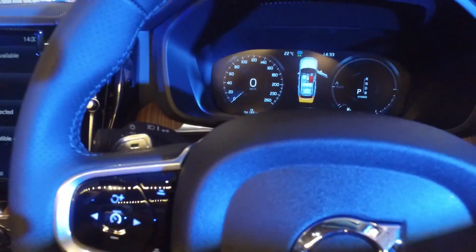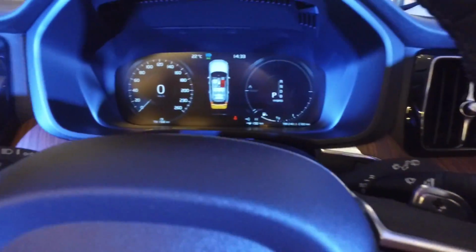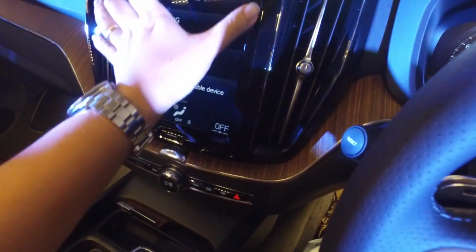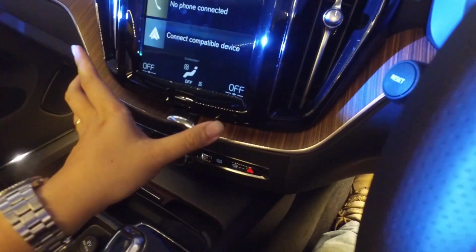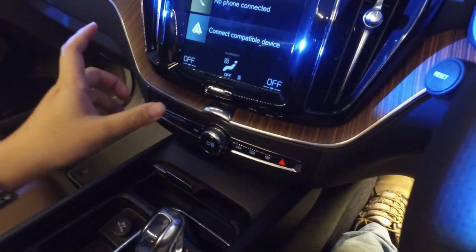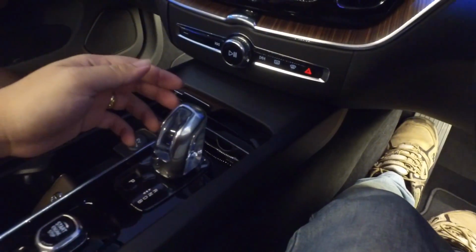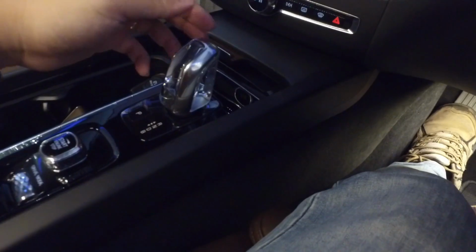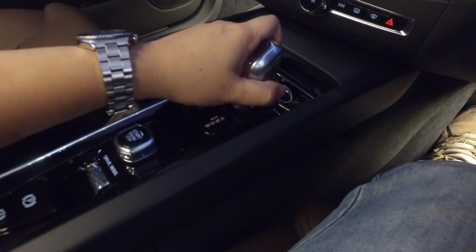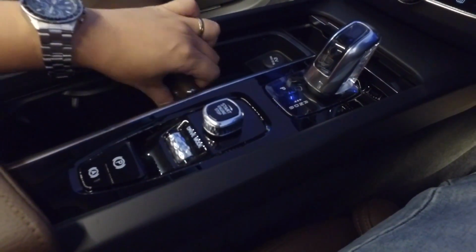Okay, so coming on board, here you have the virtual instrument cluster, and then you have pedal shifters, and this is the now Volvo trademark, the center stack. It's just a portrait screen, so it's a touch screen with swipe function. You have this very posh looking Orrefors crystal gear lever that is exclusive for T8 versions of any Volvo model. This is a very unique start stop.